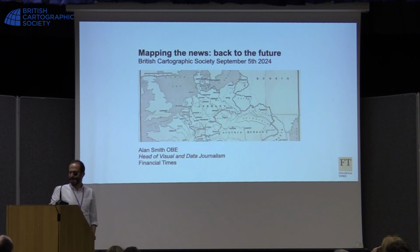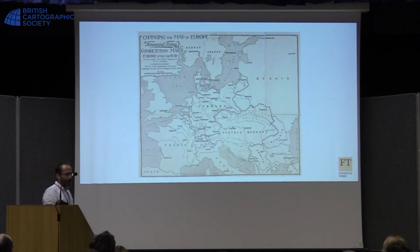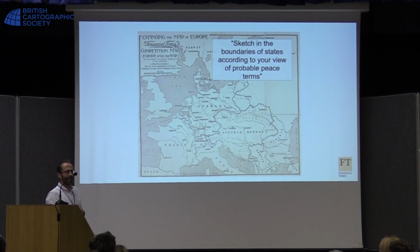How's your knowledge of historical European boundaries? 1912. Well, that is very, very good, because this is our exclusive competition map from 1914. So this was a competition map with the very fun task of sketching the boundaries of the states according to your view of probable peace terms once this short war is over.